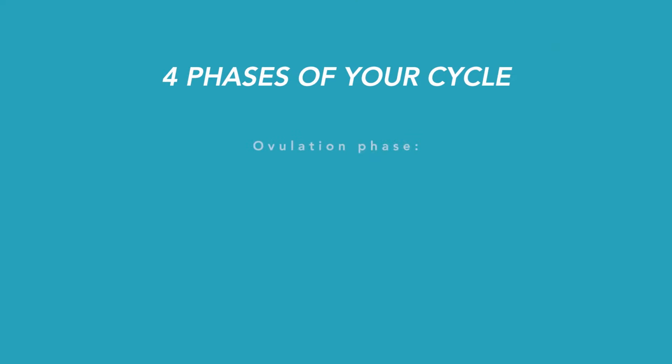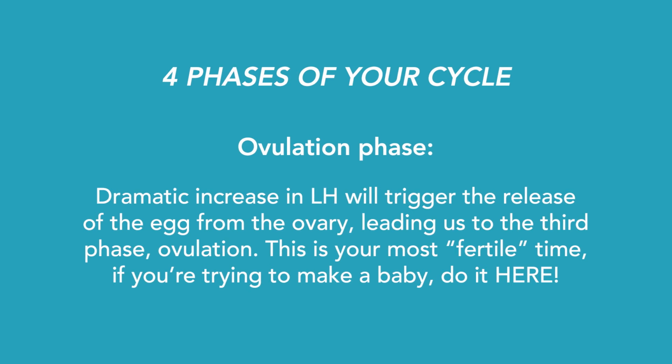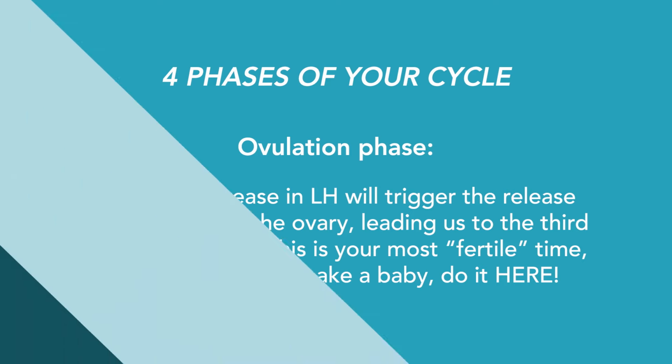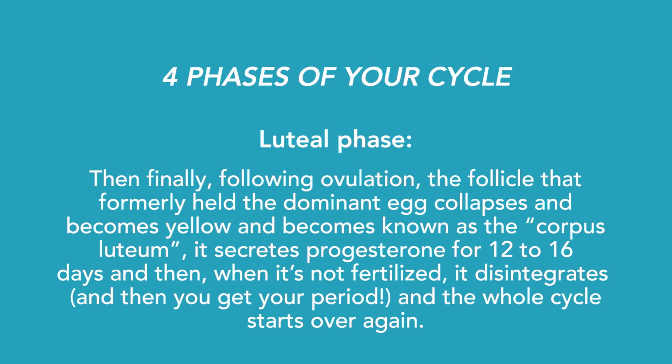In your ovulation phase, the third phase, a dramatic increase in LH will trigger the release of the egg from the ovary, which leads us to ovulation. This is our most fertile time. If you want to make a baby, do it here, you know what I'm saying? And then the final phase is called your luteal phase. It's right after you ovulate, and that follicle that formerly held the egg collapses, and it secretes progesterone for 12 to 16 days. Then when the egg is not fertilized, you get your period. Essentially, the whole cycle starts over again, right?